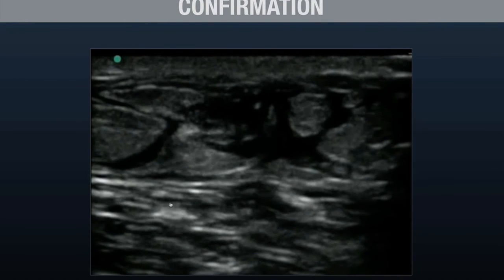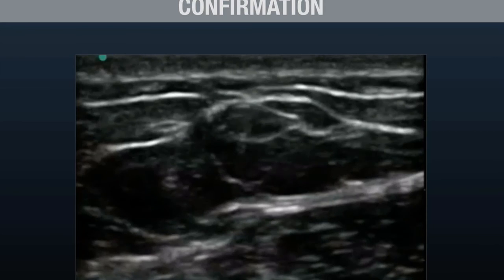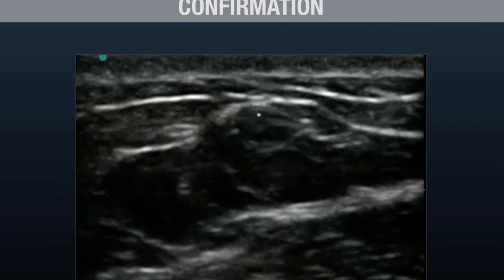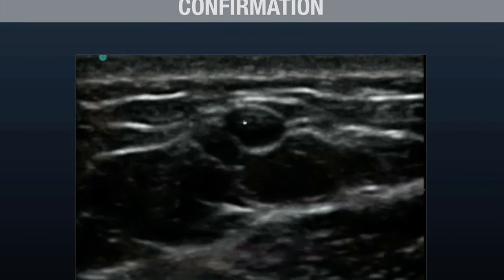That's an extravasated IV. However, if you go look at the IV when we're worried that it may be extravasated and you see this, you flush it and you see nice flow within the vein, then you confirm that no, this is indeed still in the vein.